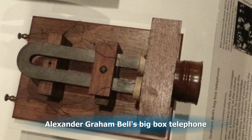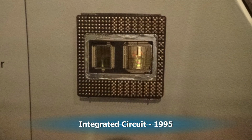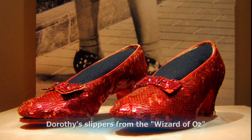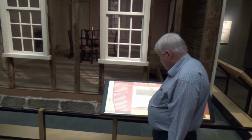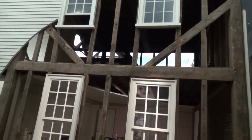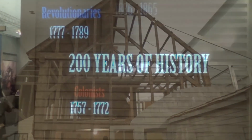the telephone, and a video recorder from 9/11. Ice skates from the Olympics and integrated circuits. Ruby slippers from Wizard of Oz. And now we move to a house. In this one house lived 5 families over a 200-year period of time. And by looking at those families and how they lived, we can find out much about that history from ordinary Americans.